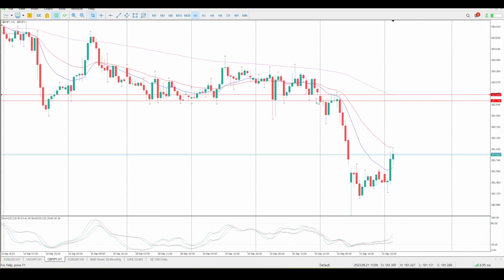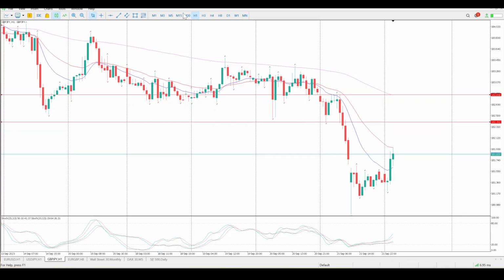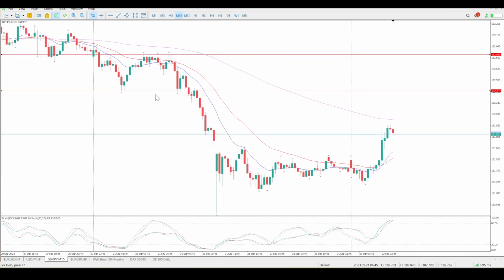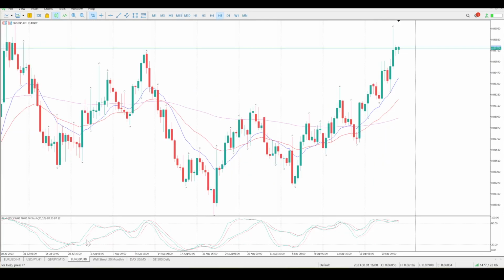So I think the wise thing to do is stay away from this. You just want to get on the 15-minute just to double check that. Yeah, there's your closest bit of structure. I don't see anything happening here. But I would want a rejection higher up, but that would concern me because it would be above the 150 EMA. So I think I'll sit on the sidelines for that one as well.